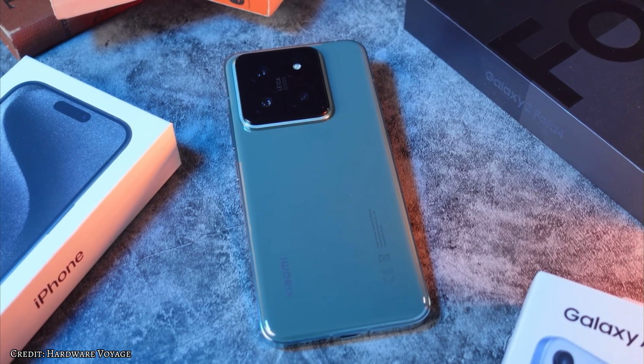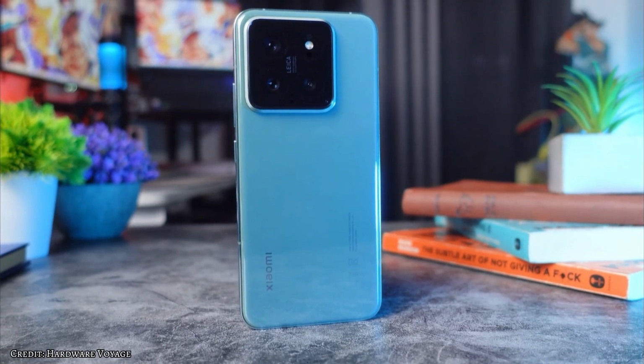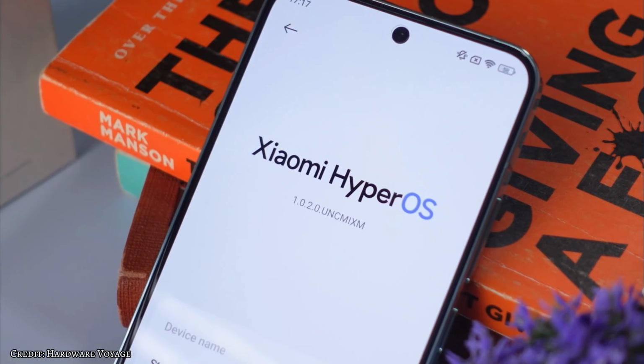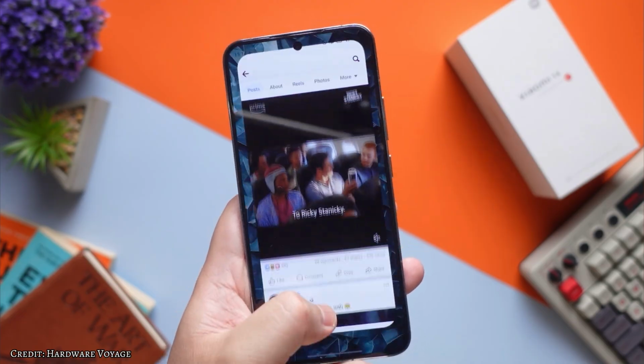Moving on, Xiaomi's software has seen improvements and is less intrusive than previous versions. The phone runs on Android 14 with the latest Xiaomi HyperOS, offering a clean and intuitive user experience.